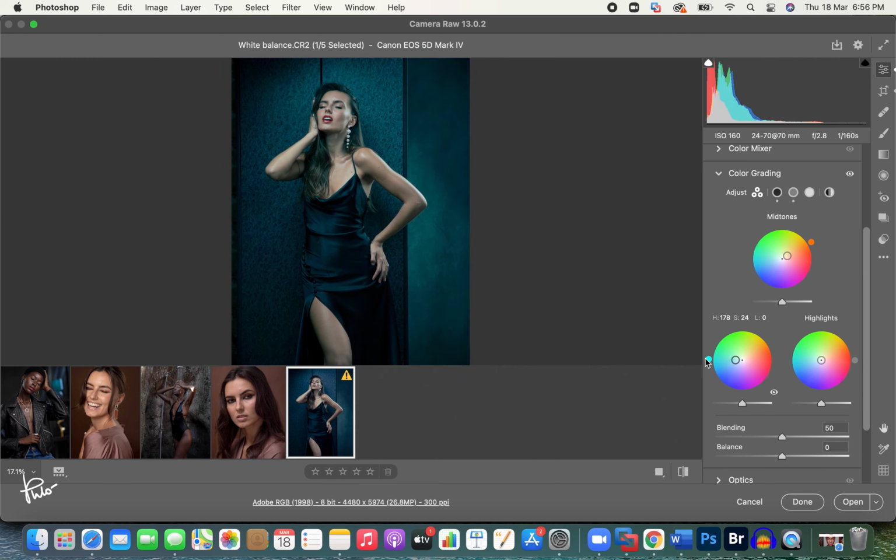So let me just move this dial around till I find what works. I want to keep it in the cool areas. So I think something like this is going to look good. So in the highlights, I'm really going to add a lot more warmth in there. So something like this. And you can see with the before and after, we've been able to change the mood completely. And this just took a few minutes. You see, all I did was shift the white balance and now just add a little bit of warmth into the midtones, the highlights, and just cool down the shadows, and we have a completely different vibe going on. So this is the before and this is the after.